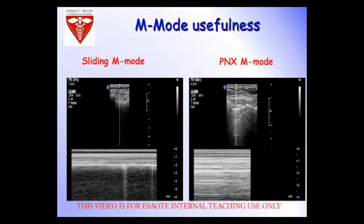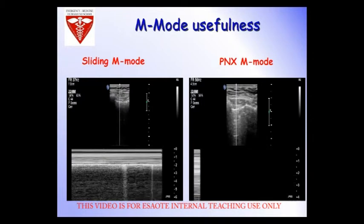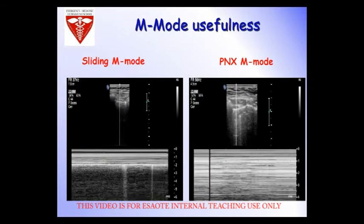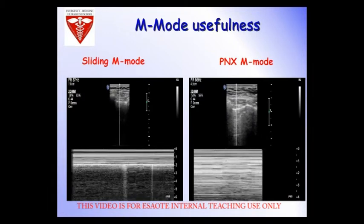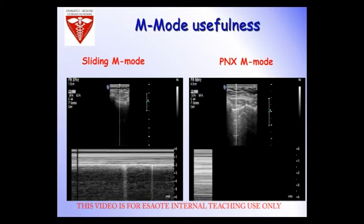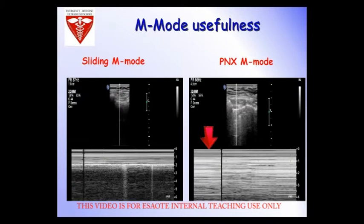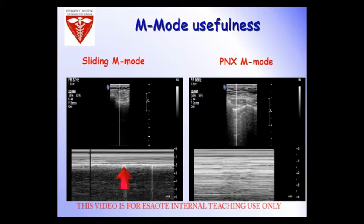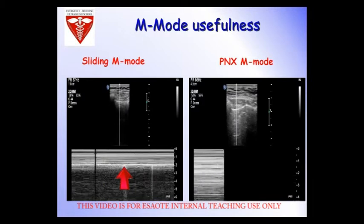The usefulness of M mode. Sliding in M mode of a normal lung, you can see, as said yesterday, the seashore sign, okay? These are B lines that are cut by the M mode. So you can see the seashore sign and the B lines. And this is M mode in pneumothorax. As you can see, it is the same as the stratosphere sign. Okay?